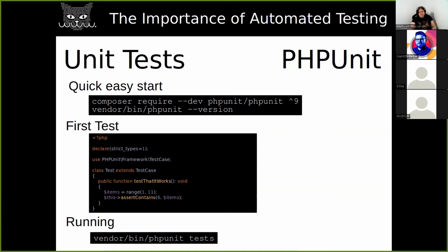Beyond that, there is pest, which has a really good getting started guide, so I'm not going to replicate it here. But pest itself runs on top of phpunit, so when it runs, it will create a class underneath and wrap your code for you. So it's a different way of writing it, and some people find those easier to get started with than the regular phpunit.